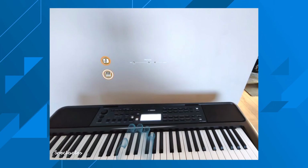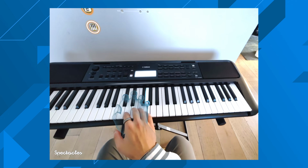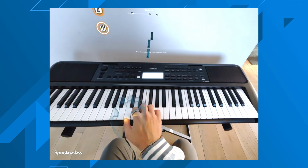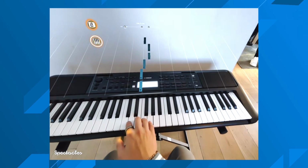The one that I got to play with was basically Guitar Hero-ifying a piano. What I like about this is that it was a great demo to show exactly what's going on with the Snap Spectacles, in terms of what it's honing in on and how to interact with physical objects with this UI element. When I sat down, it was actually very cool.